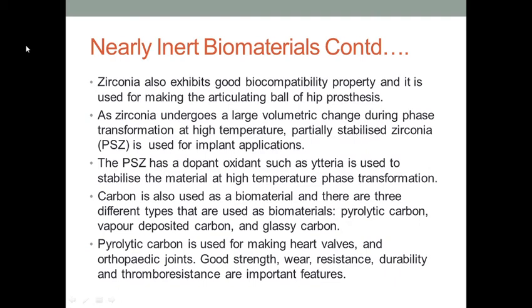Pyrolytic carbon is very commonly used for making heart implants and orthopedic joints. They have good strength, and they have good wear capacity. They don't wear off that easily, and they're very resistant. So they can withstand quite a lot of stress and strain. The durability is very high, but the most important factor is their thromboresistance. So they do not facilitate formation of thrombus.